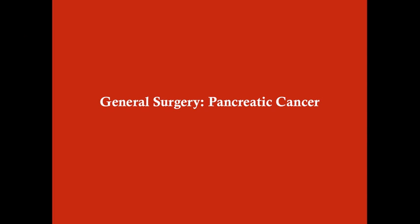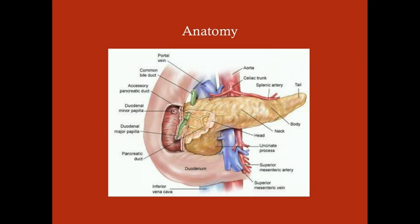We'll cover cancer of the pancreas here, and in specific we're going to be talking about pancreatic adenocarcinoma. So this is the pancreas. Here you have a head, a body, and a tail, and the head of the pancreas sits in the C-section of the duodenum, which would be roughly your second part and your third part of the duodenum.